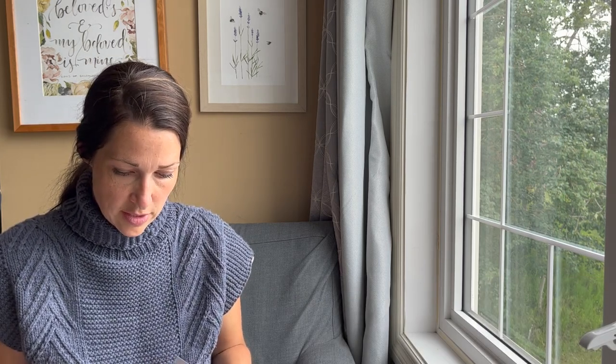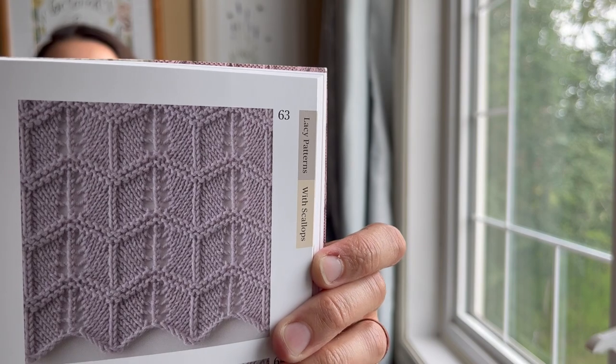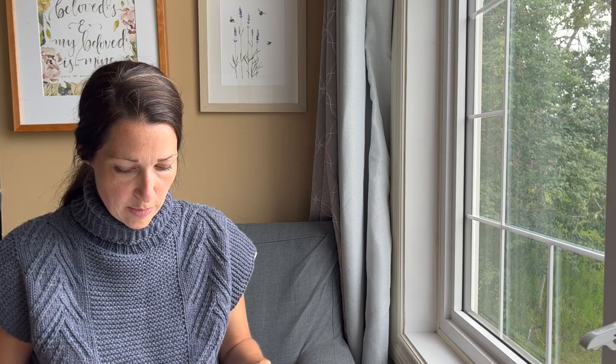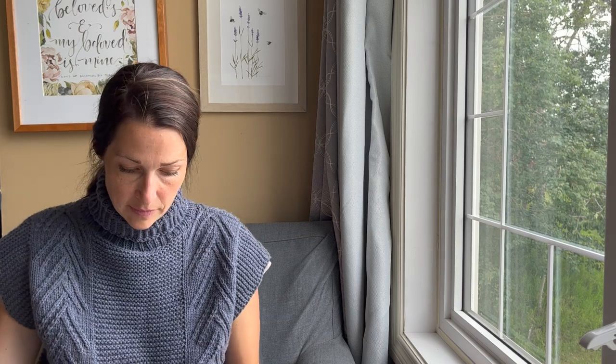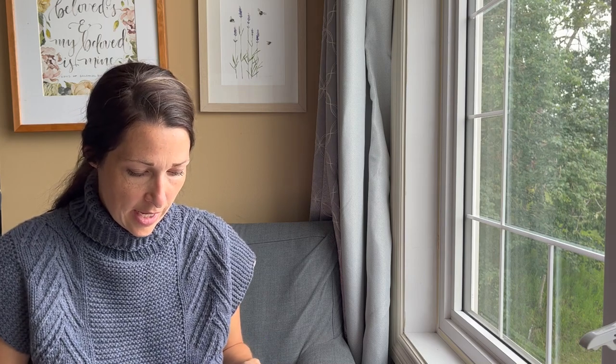And this is the pattern that I used in the Field Edge blanket. And yeah, you're probably familiar with this book. It is not new, but still always inspiring. I also got this book from Nora Gaughan. It is all about how to use folds to elevate your knits.